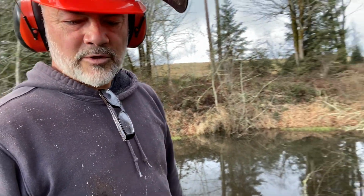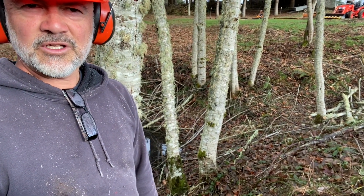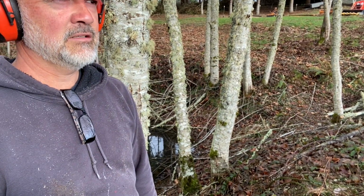I got a little stack of wood over here in the little ravine, so I'll probably grab the tractor and load those up and at least get them out of here. Change up the game a little bit for a few minutes anyway.